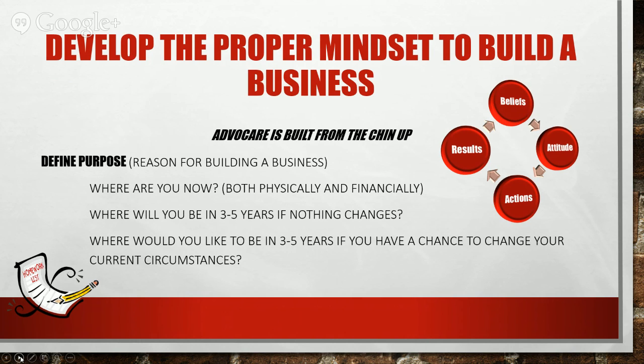No, money not an issue. Okay, doesn't matter how much you're making. If you could have your perfect life, what would it look like? Create a vision board. A vision board of all those things that you want in life. Have it in front of you every single day when you wake up in the morning. That's your purpose. That's your reason. And that purpose is going to change your attitude. It's going to get you into action, and it's going to create results.